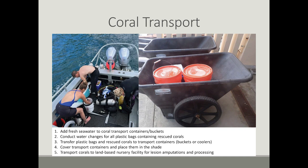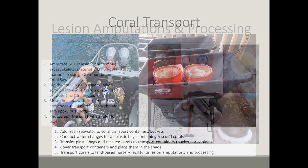And then you're going to transport those corals. For us, at least in the Virgin Islands, we're not traveling very offshore. It's really pretty quick transport to our land-based facility, which is located on the coast. So we don't do coral processing or amputations or anything like that on the vessel. We wait till we get back to shore to do that. But you can completely do coral processing work and amputations on the vessel.